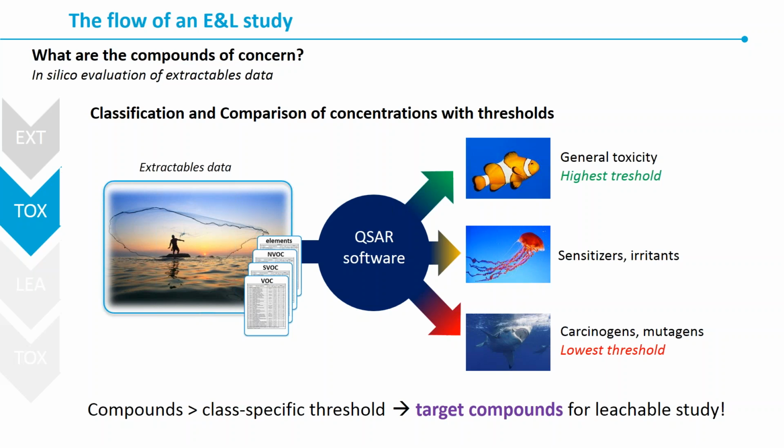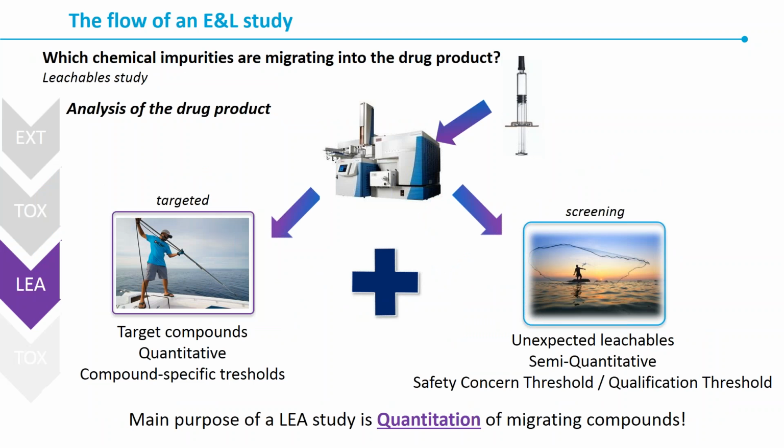Important is that each class has a specific threshold, a safety concern threshold, and the conclusion would be that every extractable that is present in a concentration exceeding its specific safety concern threshold is a target compound that should be monitored during a leachable study. So at this point, you know which compounds need to be monitored in a drug product.